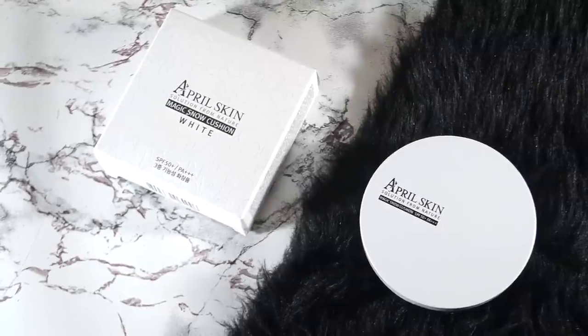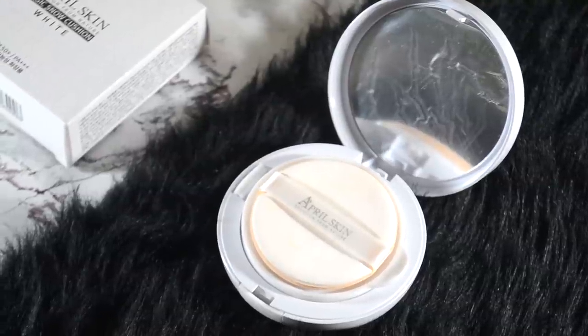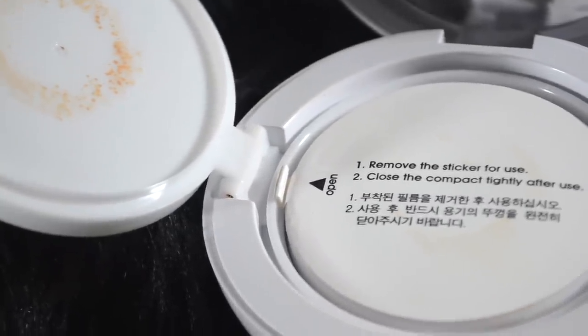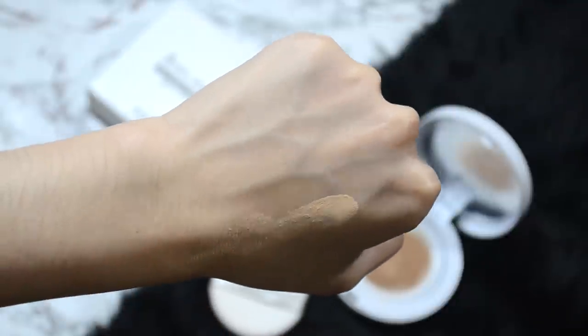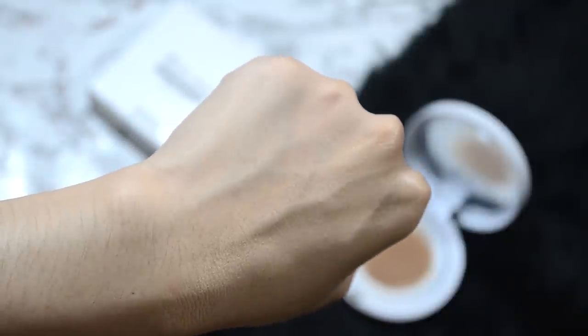Packaging is very simple and straightforward. The mirror is sealed with a thin plastic film. It has a fresh clean applicator. Once you open it, the cushion is sealed with a sticker. I've already used this before on my Valentine's Day makeup look, but anyways, the consistency is liquidy. I'm going to swatch this on my hand so you guys can see. It really whitened my complexion and it also covered my veins.